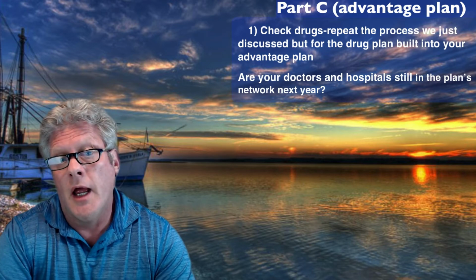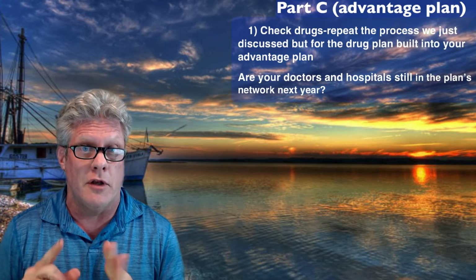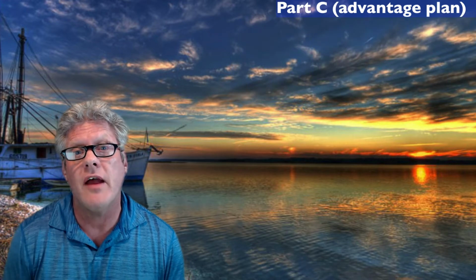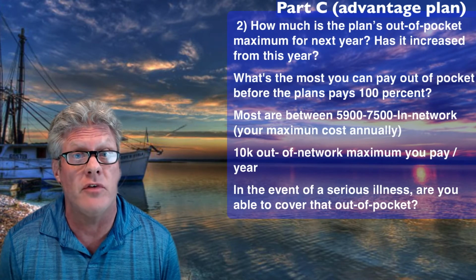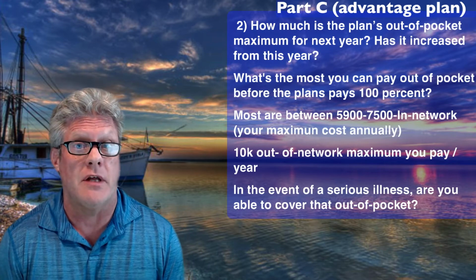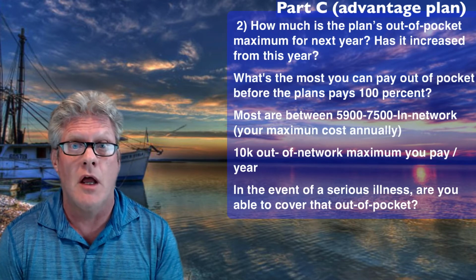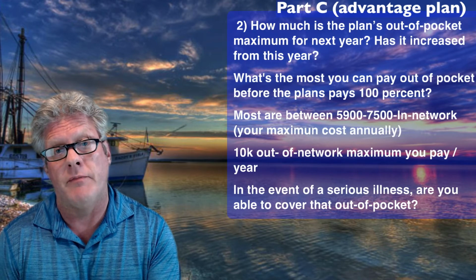The next thing is, in my opinion, besides the doctors, the single most important factor to look at with an Advantage plan. It's called your maximum out of pocket. What does that mean? That means, what's your worst case scenario? If you get sick and actually have to use this Advantage plan, what's your limit of spending? How much do you have to pay yourself? Most maximum out-of-pocket amounts that I've seen from the first looks at the 2023 plans are anywhere between $6,700 and $7,500.